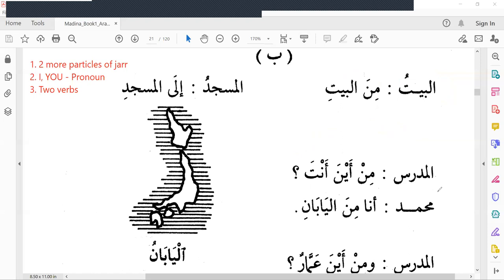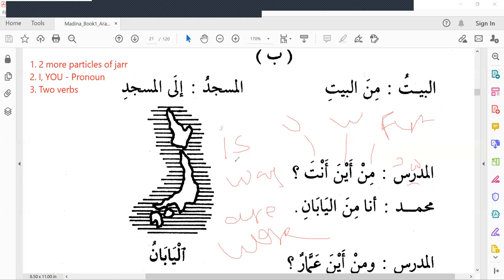Okay, this section is a conversation between a teacher and a student. Al-mudarrisu, the teacher. Min aina anta. Min is from. Aina, where. From where you. That means from where are you. There's no direct translation for is, was, are in Arabic.